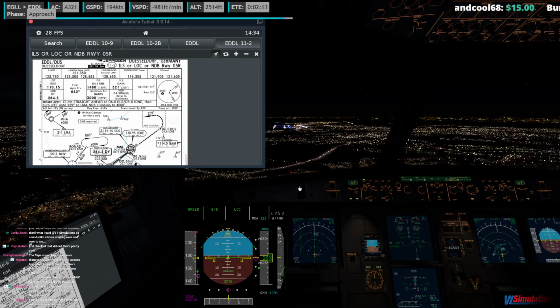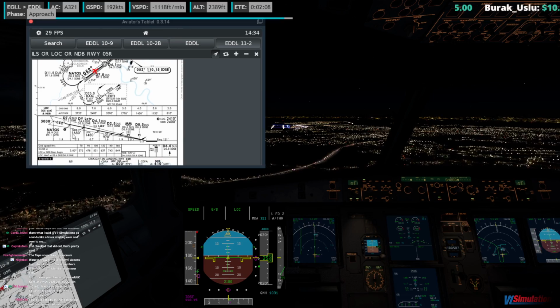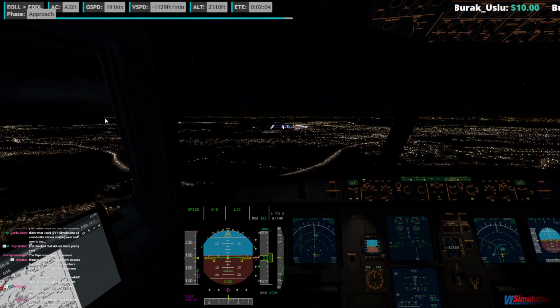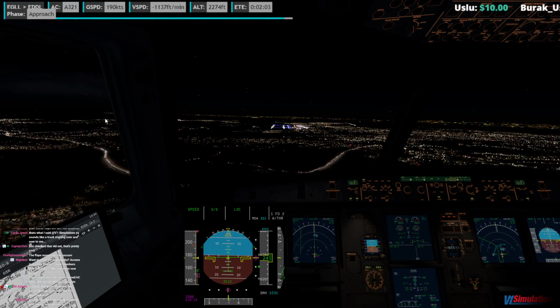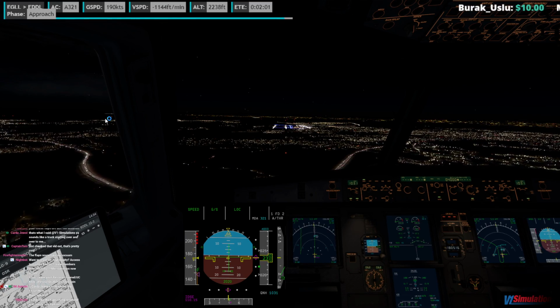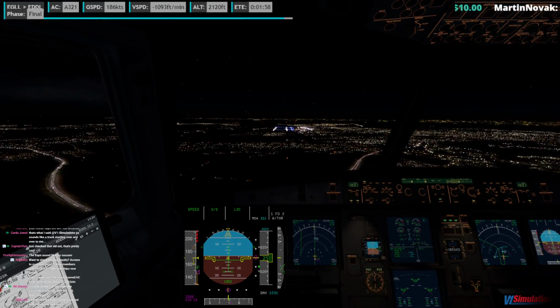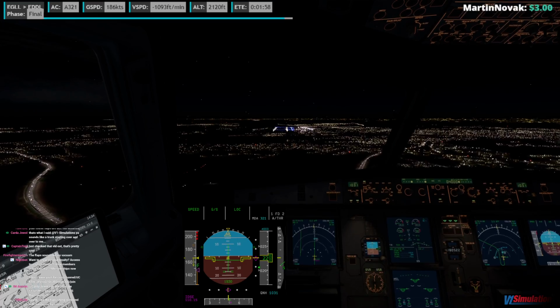This looks like a shallow. Is this a shallower approach path? 3 degrees now? I guess I'm just used to that London City. All right, here we go. Gear down. I don't have the clunk in the gear either. I feel like my gear's not lowering. There we go, down in 3 green.